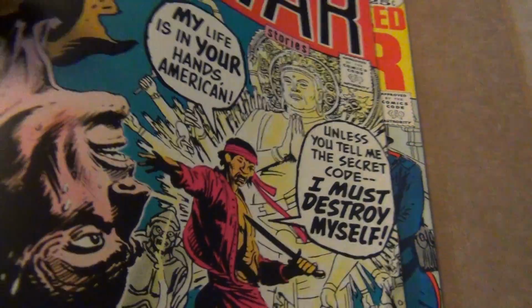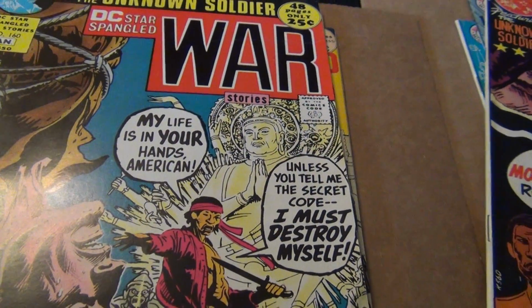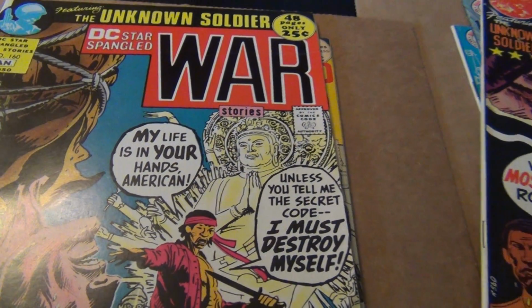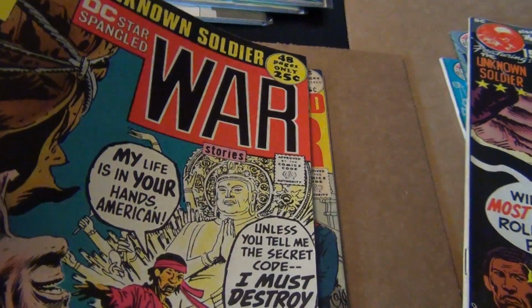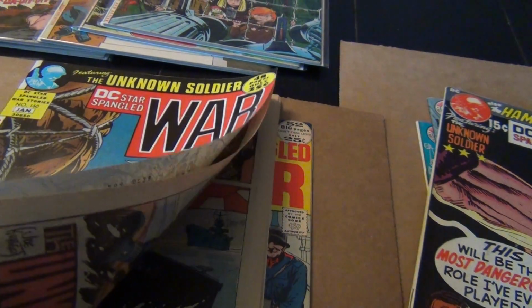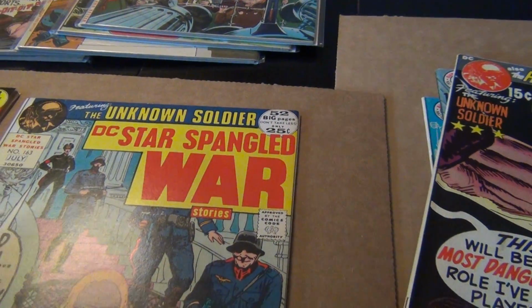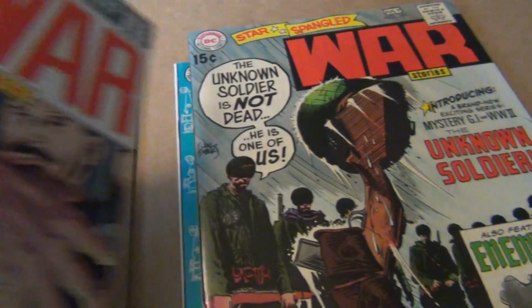Once again, I got a lot of these books from one collector. Years ago, I met a collector that had a lot of DC war books, and he didn't want them anymore, and I gladly took them off his hands, and that's how I got these. It's definitely not something I bought off eBay. I met somebody that had them, and they told me they didn't want them anymore, and so I gladly took over, and that's how I got a hold of many of these nice looking DC war books. I paid a fair price for them back then, so it was not as if it was given to me.